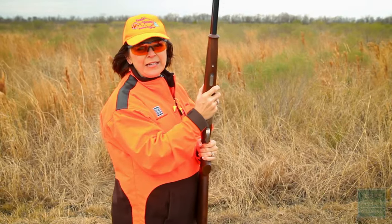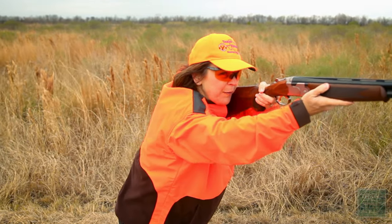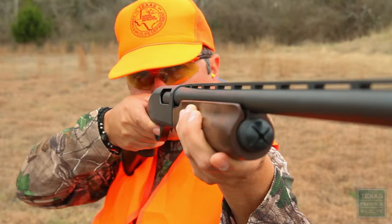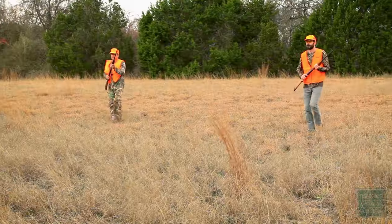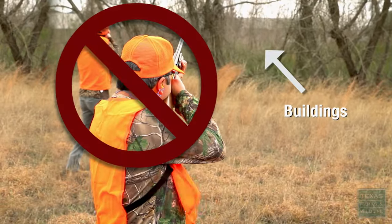Another thing to think about is target fixation. When a bird flushes, you can easily forget about your surroundings and your safe zone of fire. If you're excited and only focusing on your target, you can quickly lose track of your safe shooting zone. You can even lose sight of buildings and roadways. This is very dangerous. Bottom line, don't let target fixation override your sense of safety.